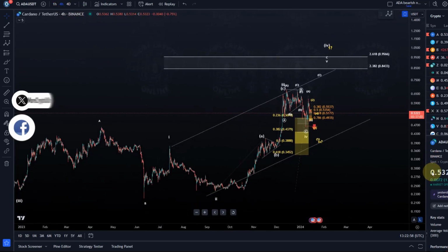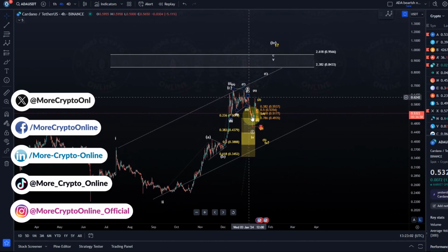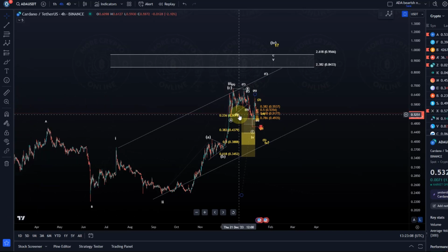On the ADA chart, the overall situation hasn't changed at all. I've made some additions to the smaller time frame wave count, especially for a short-term bearish scenario, which has become a little more likely, but it's far away from being confirmed.